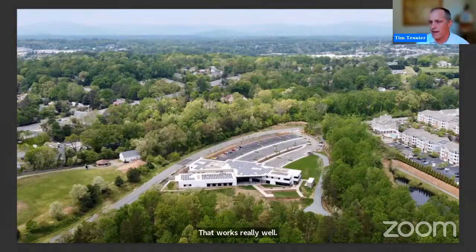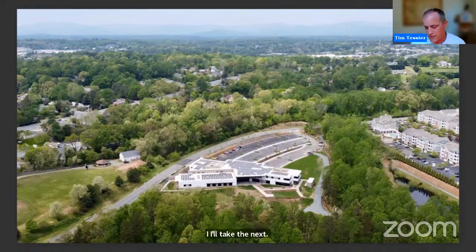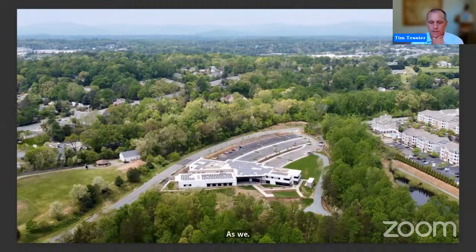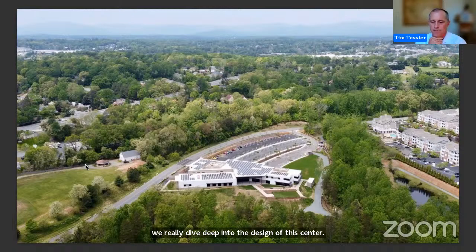So I'll take the next few moments to just zoom in on the site and the building itself and the specific design choices that were made. Before we really dug deep into the design of this center, Peter and team enlisted the help of Lifespan Design. Doug and Ellen Gallows are experts in the field, and before we really launched the design team, including structural engineers, lighting designers, acousticians, the whole group, we wanted everyone to get an orientation on what we were doing here.